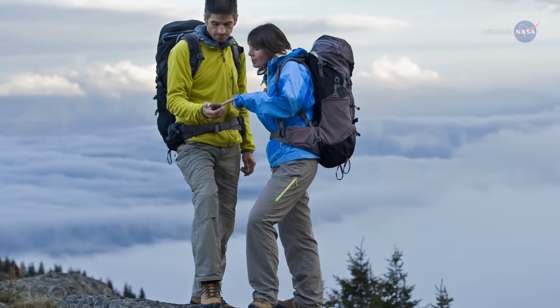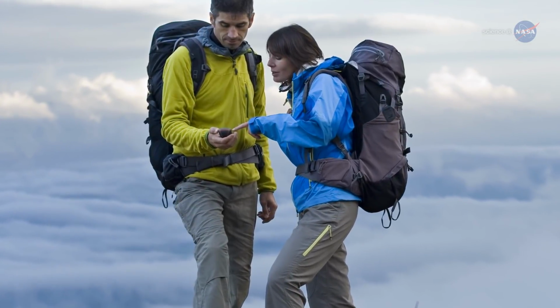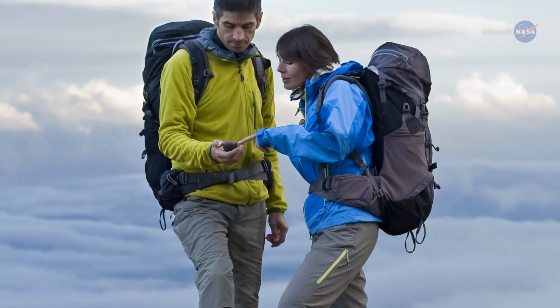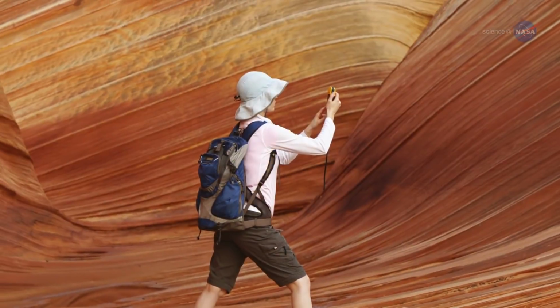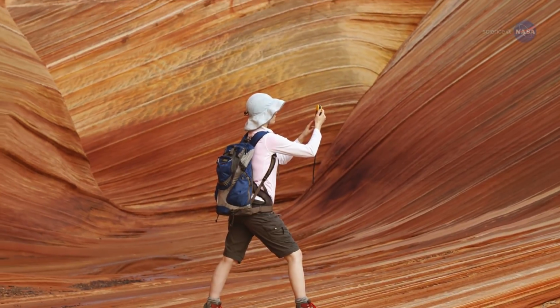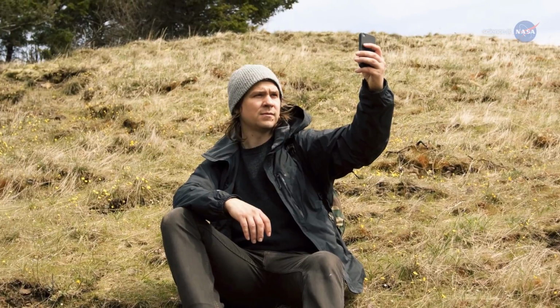As any backcountry hiker knows, Global Positioning System, or GPS, trackers are crucial for navigation. But they can also be a little finicky. Units sometimes lose lock when you walk into the shadow of a canyon wall, when you point the units at the ground, or even when you make a sharp turn.